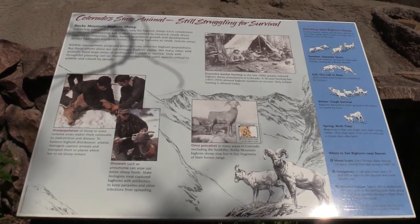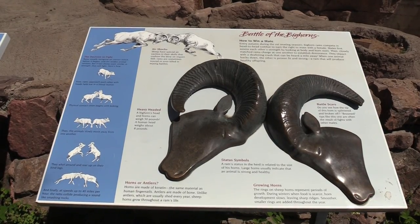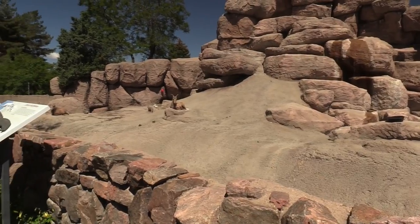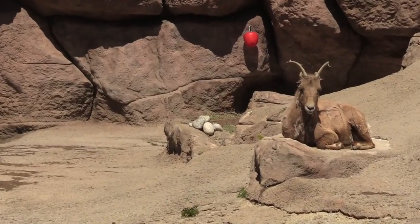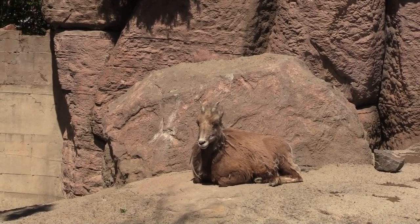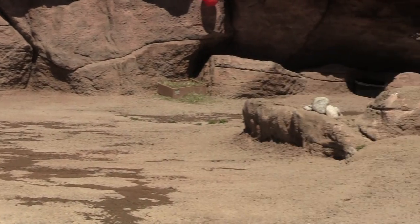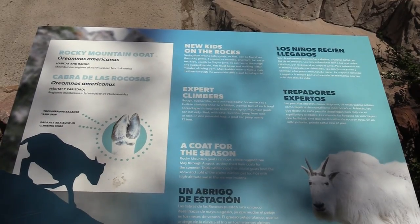Now we got Rocky Mountain Bighorn Sheep. Battle of the Bighorns. The bighorns have a very nice habitat. There is the second one. Is that a rhino? Other one again. Rocky Mountain goat.